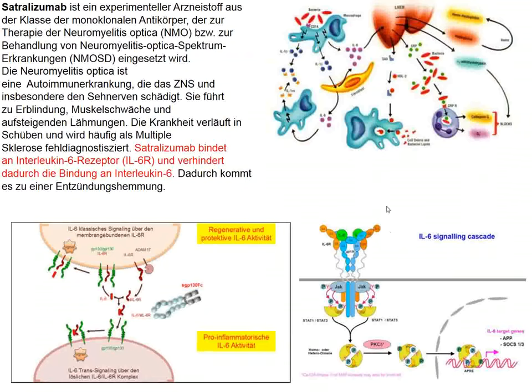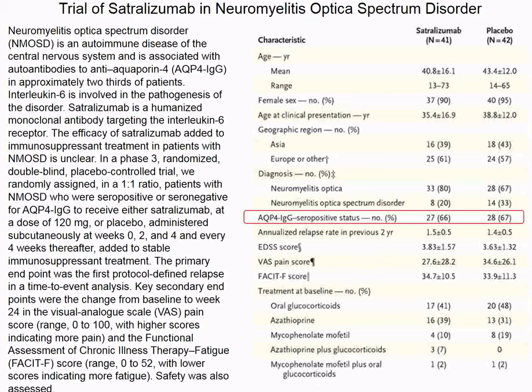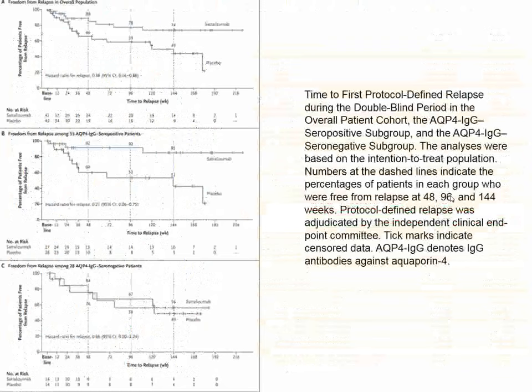Now, the drug that was applied in this randomized controlled trial doesn't address the aquaporin 4 story. It addresses IL-6, which is a mediator of inflammation. And this antibody is called satralizumab, and it binds to the IL-6 receptor and impairs IL-6 signaling, which is a cascade that's involved in severe inflammatory reactions. So these patients were randomized to satralizumab or placebo. And as we see here, about two-thirds of them had antibodies against aquaporin 4. Otherwise, the patients were similar in distribution in this randomized study.